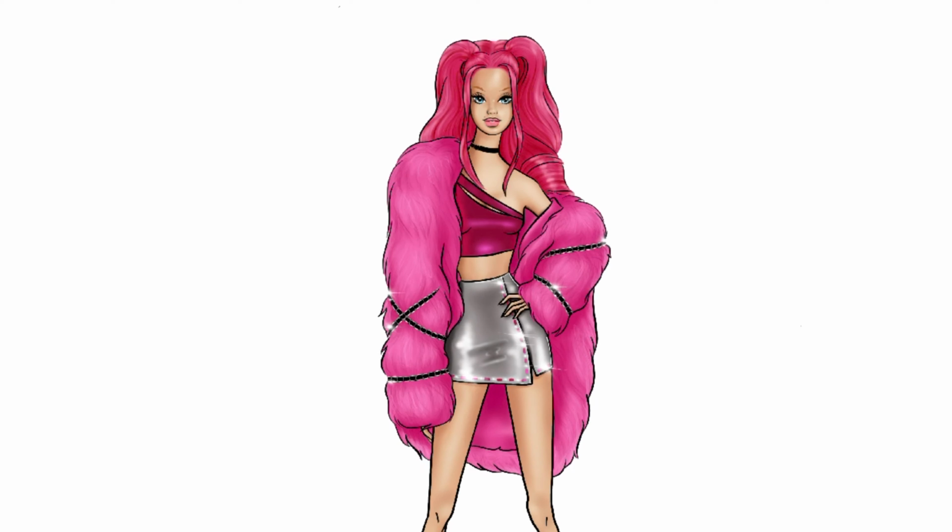And here I was loving that chain detail on her jacket so much that I included it in a choker form, and then I'm adding that old school Barbie bee as a huge charm to the front.